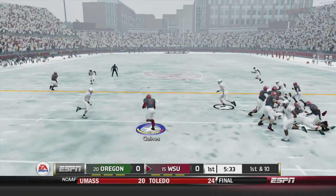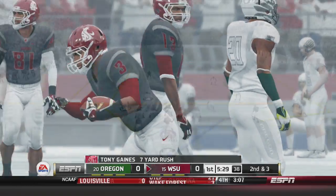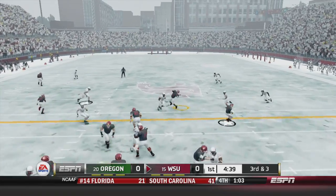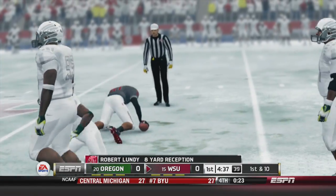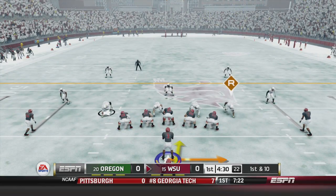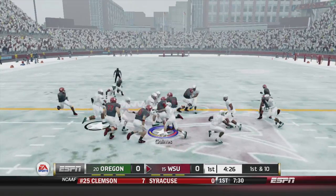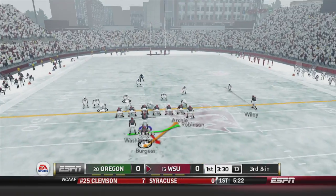So first and 10 from a split backfield. Tony Gaines goes forward and dives for a gain of 7. It's third down and 3 from a weak slot look. Throw across the middle and a one-handed grab for Robert Lundy. He always makes the spectacular catch. Not a good throw by Tony Gaines. We'll spread the field with a 4-wide set split by 2. And it's Tony Gaines on the read option. He's got another 7-yard run.